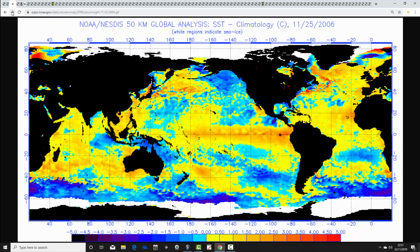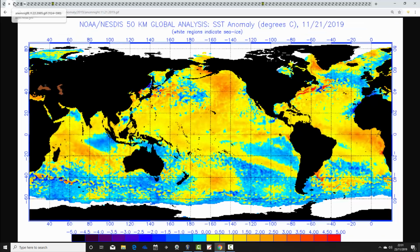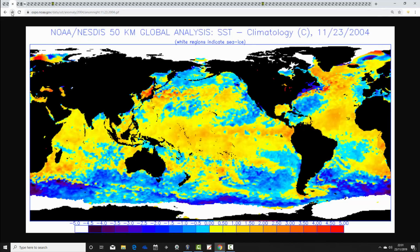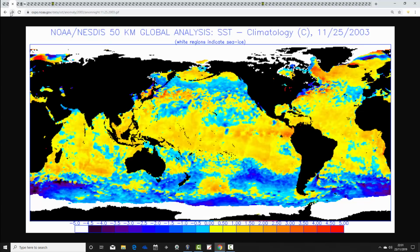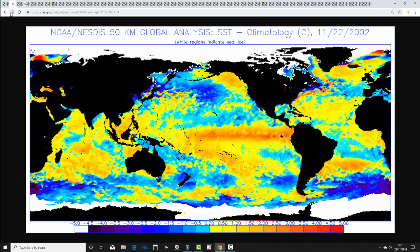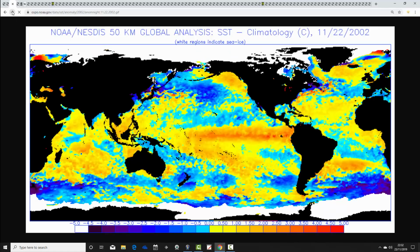That's 2006. I think overall a little bit warmer than this year in 2006. That's 2005. So I think the Atlantic again is warmer than this year in 2005, especially around the UK. That's 2004, generally quite a warm Atlantic in 2004, cold over here towards the eastern coast of America. That's 2003. Again, I think the Atlantic is warmer in 2003 compared to this year. That's 2002. So probably a little bit colder with the Atlantic in 2002 compared to this year.